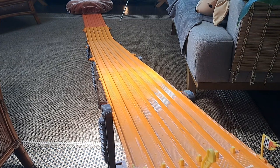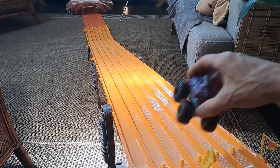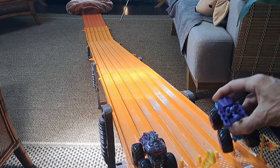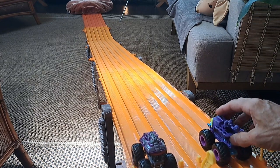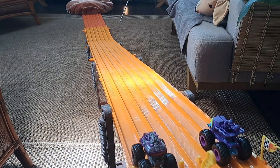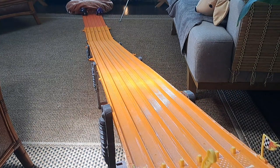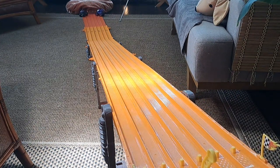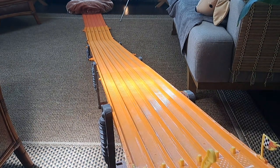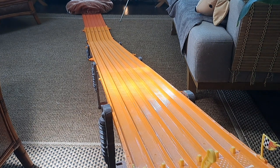We're going to race all the cars separately. So we're going to change the lane, put Zurg over here, and Skeletor over here, and see if that gives us any new and clearer result. And ready, and they're off. Ooh, that again, so close. Upon the finding of the second race, Zurg and Skeletor are exactly the same speed.